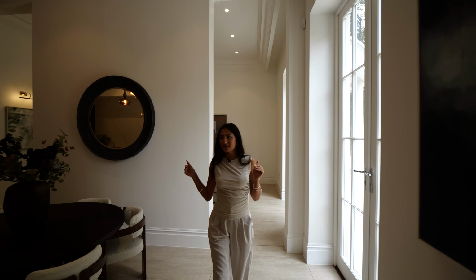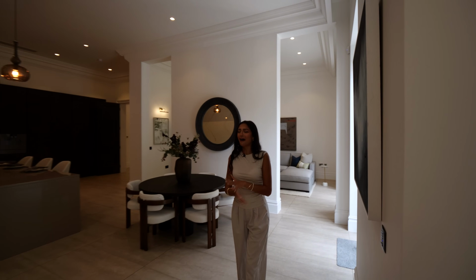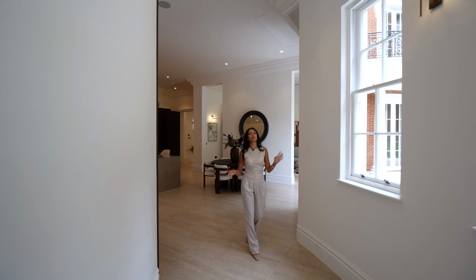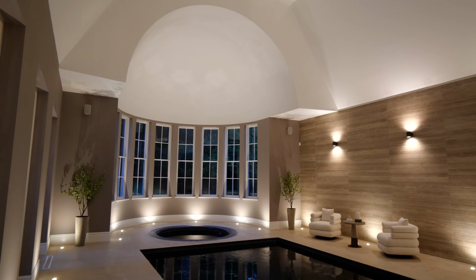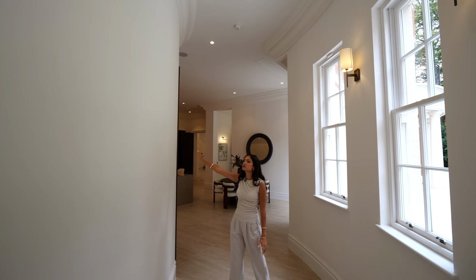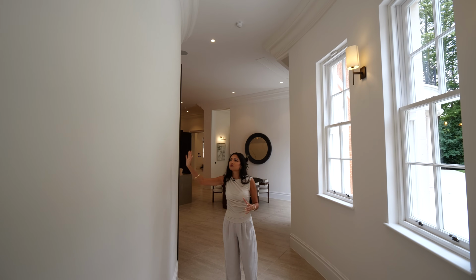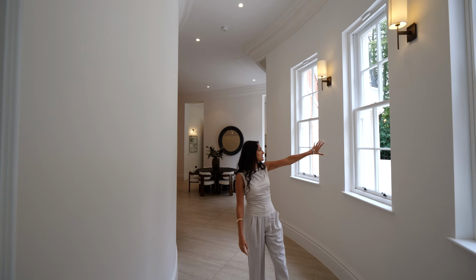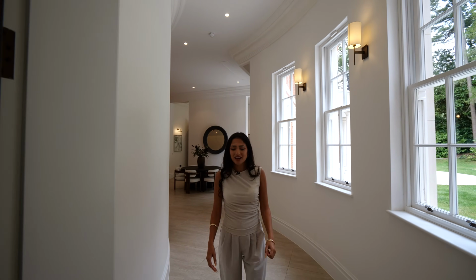And then as we head around this corner, we come to my favorite part of the whole house, which is the swimming pool. But before we head in there, just got to point out the ceiling heights again, and also the cornicing and this beautiful curved wall. It's really modernist of this section, I suppose, to have that, and even on this side with the 3 windows.